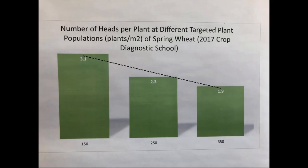This is from the Crop Diagnostic School 2017, where we did some demonstration using different plant populations. This is on hard red spring wheat, at 150 plants per square meter versus 250 and 350. We looked at the number of heads per plant, and you can see that at the low plant population range, we're at about 3.1 heads per plant, and when we increase the seeding rate to the 350 range, we're at just below 2 heads per plant. That's a more uniform crop and also tends to head out earlier.